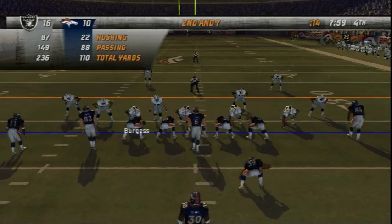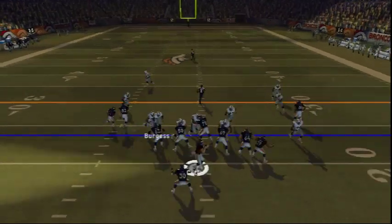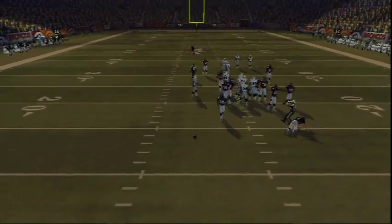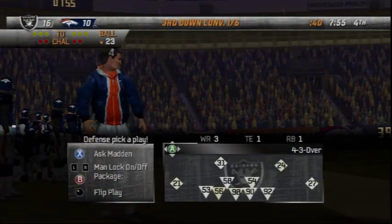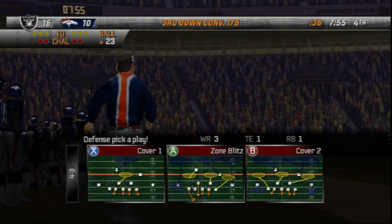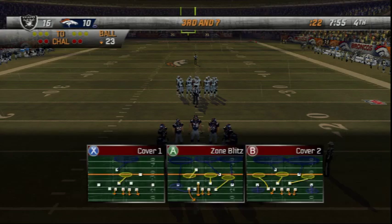The Raiders with a four-man front. Throwing short. This pass is incomplete. He's lucky he got that one off, John. The defense brought everyone on the blitz. They just went after the quarterback, but his quick release allowed him to escape the sack.